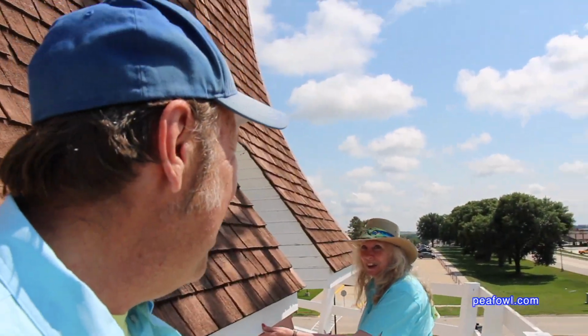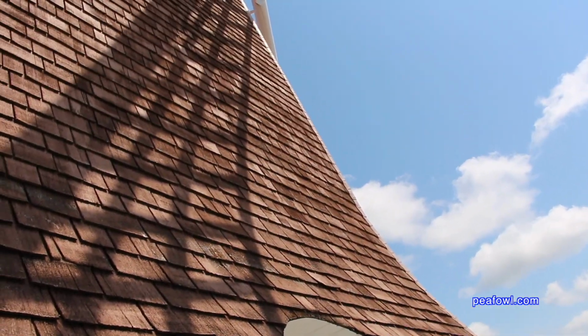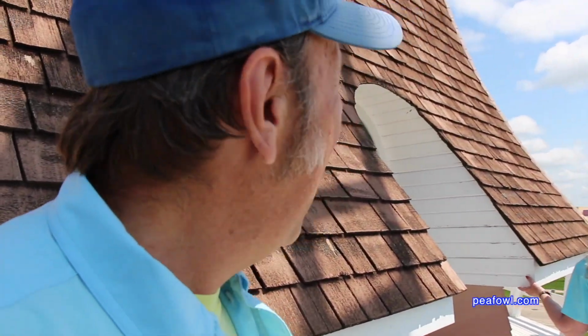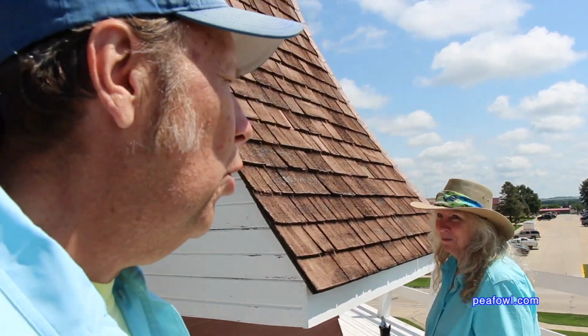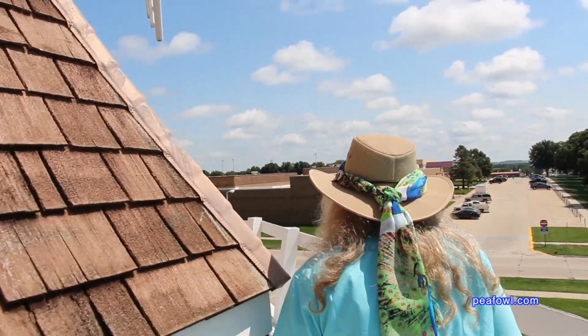This is crazy. We're on top of the windmill, and look above there, Mrs. Peacock. I know. Isn't that something? This is amazing. I like the way it's built. And man, I don't think we would be up here when they were actually operating it to grind all the important grains. I don't think so. Let's go around the corner. Okay.